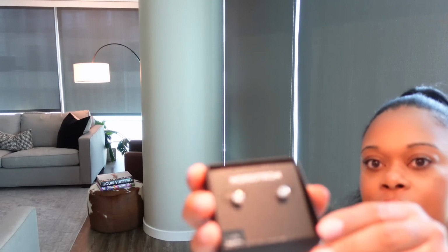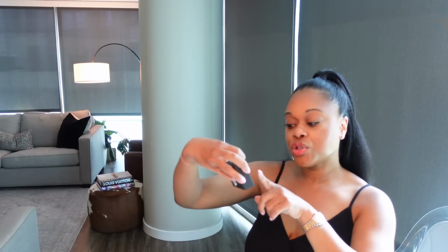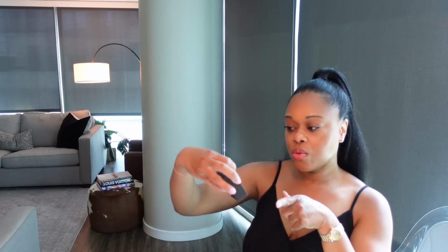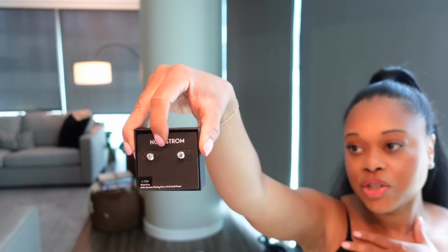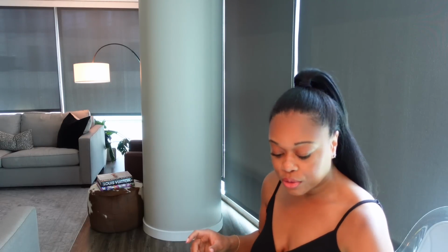So anywho, I did a pickup order. I just got a new pair of earrings. All right, so here are the earrings that I got. They're the same exact earrings that I got last year during the sale, except they're sterling silver but 14 karat gold plated, and these are 3 carat total weight, and I think these are only 2. I just wanted to get a new pair because I really love these earrings. They just look so good, and I love studs. They're my favorite type of earring. I'm not a hoops girl at all, to be honest. I prefer studs, so I got those.